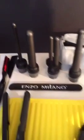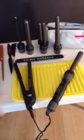This is probably one of my favorite ones because it goes from smaller to big and it makes that nice classic wave, which everybody loves.